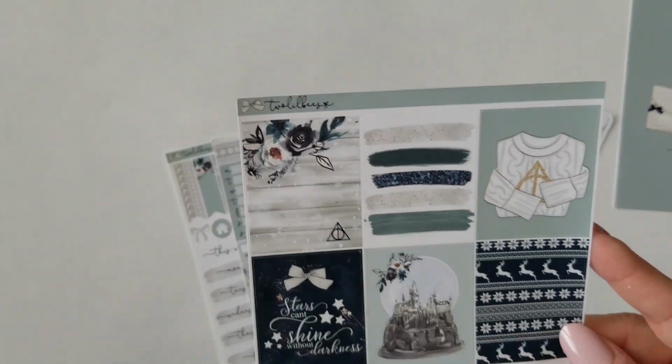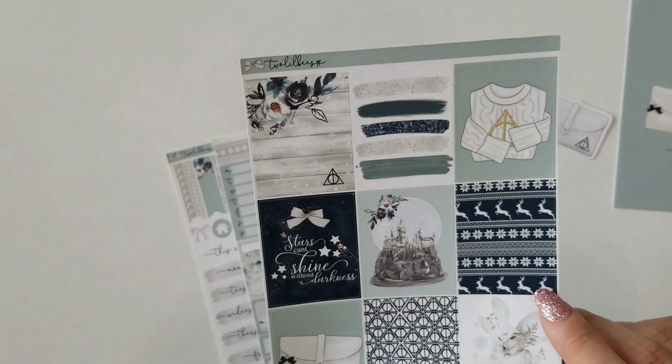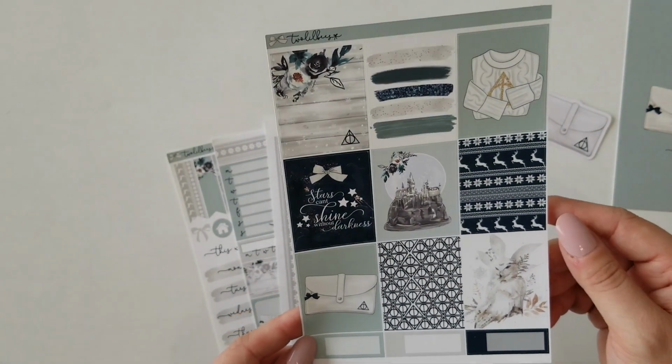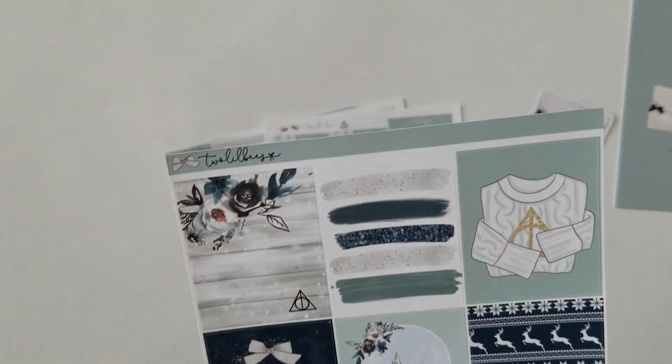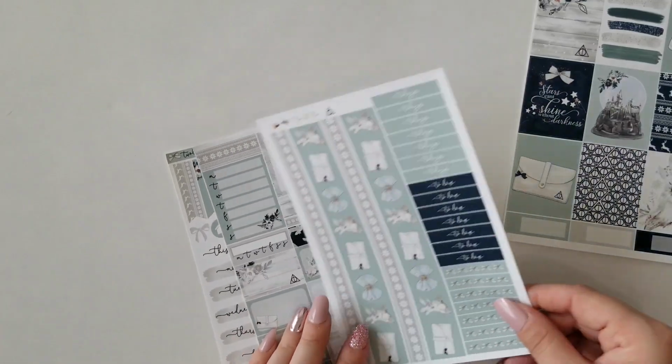I'm sure, as most of you probably know, I love all things Harry Potter, but Fair Isle is one of my favorite winter prints. It's right behind Buffalo Check for me. I love it. So when I saw that she combined the two together in such a cool color combination, I had to have it. This sweater with the Deathly Hallows symbol on it, I mean, I love it.